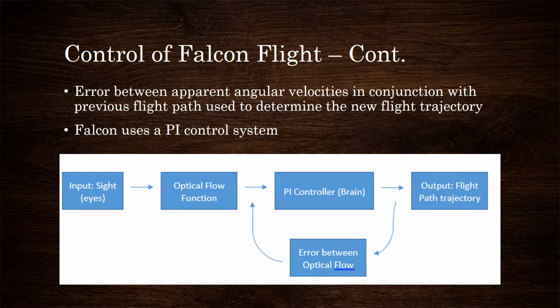In the diagram, we can see a schematic block diagram of the system where the input is the sight and the eyes, and then the optical control function is the second block. Third block is the PI controller, which is the brain, and then in between that is the air between the optical control, and lastly the output is the flight path trajectory.